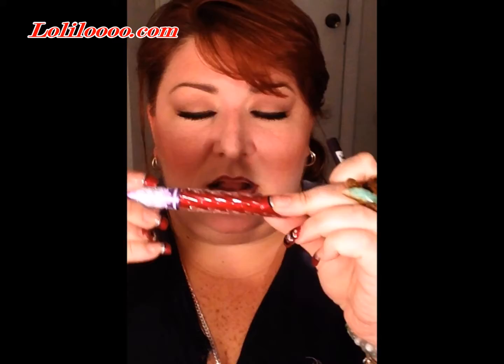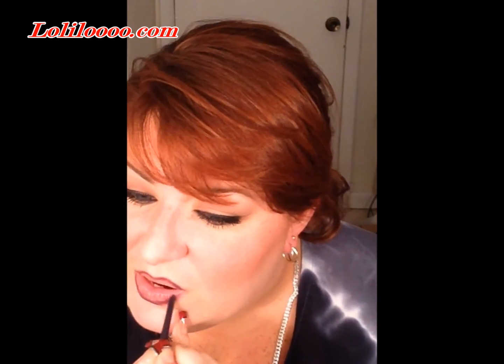it's the Carousel lip gloss, and it's in Candy Apple. It's by Lime Crime. It's got beautiful red flecks in it. Doesn't really come on camera as well as what it really is, but so I'm going to go ahead and do this. You see that? So you can kind of see it's like shading.